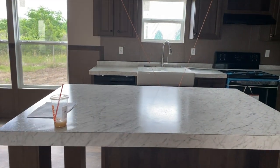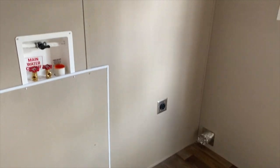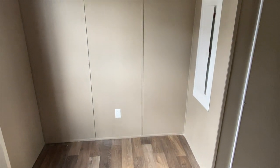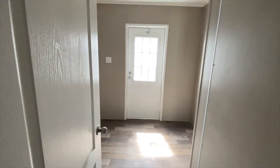Now, off the kitchen to the right, go down this hall. The first room to the left is the laundry room. So you've got your back door there, and then your washer and dryer would go over here. You've also got space over here for a mud room, deep freezer, just whatever you need it to be. Let me get over here so you can see the full view. Whatever you need it to be, that's what that area can be. So that is your laundry room.